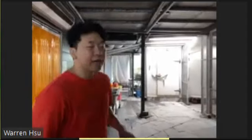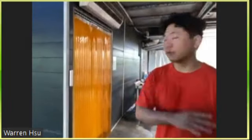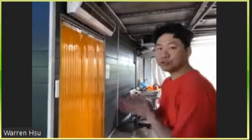So now at this moment, we are going into the fermentation room. We have 2 different fermentation rooms. One with moisture and temperature control, and another one without. So we are going to the one that is very highly controlled. First, I have to wash my hands.